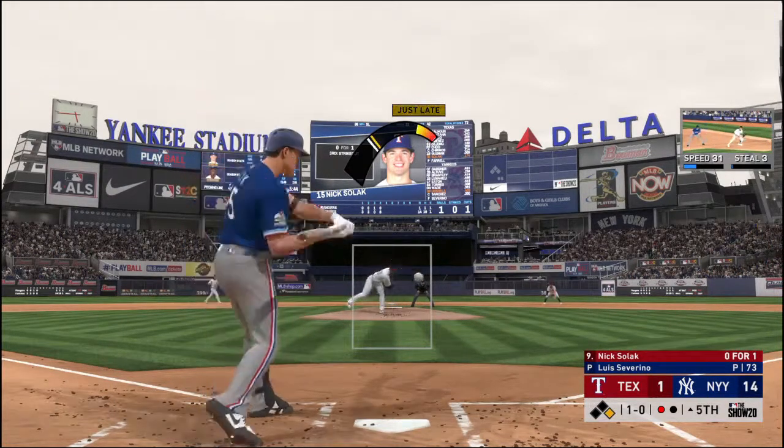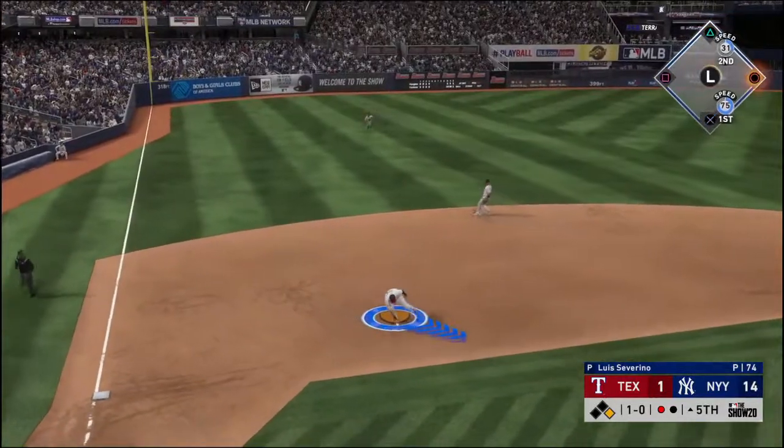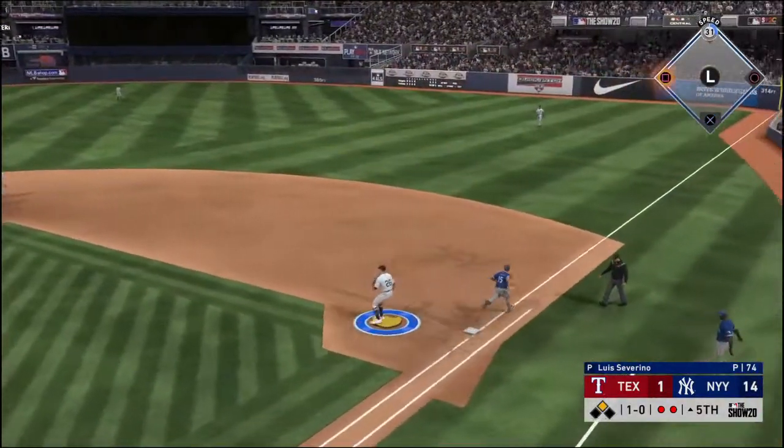The 1-0. On the ground to third. Oh, and he can't pick it up cleanly. And there's out number 2.